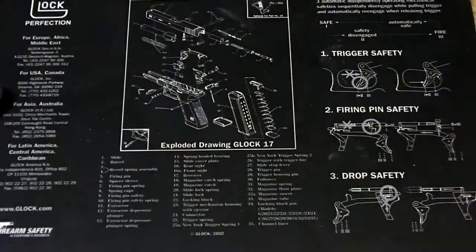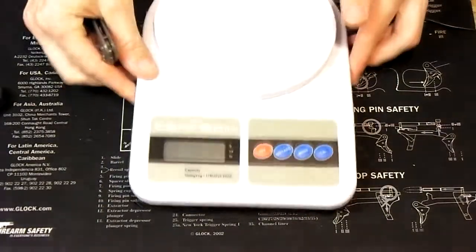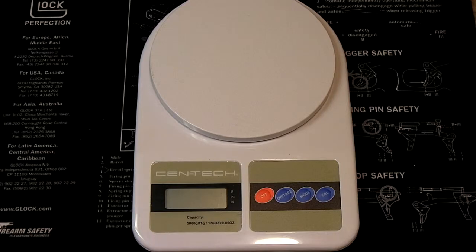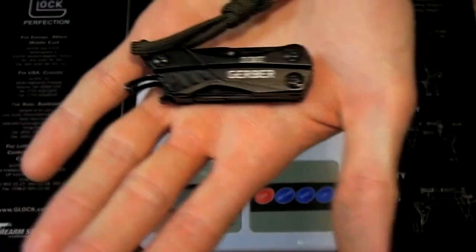Alright, we'll move the package out of the way, and we're going to bring in this. Now, I'm not very big on weight, but it does matter. It does add up. I carry a lot of stuff in my pockets. And one of the newest things I've started carrying in my EDC is a multi-tool. Something else you can just walk into a store and pick up, especially from Academy Sports, is the Gerber Dime. I had my eye on this thing for a while.